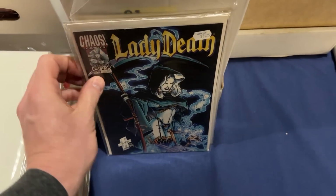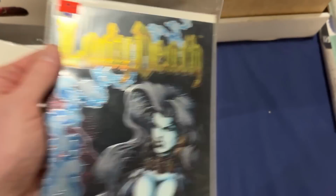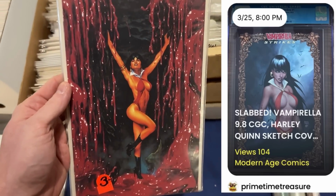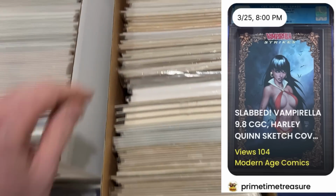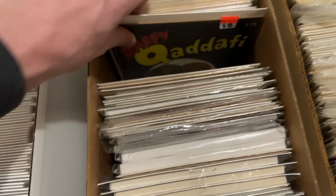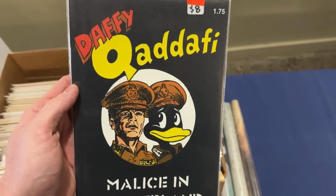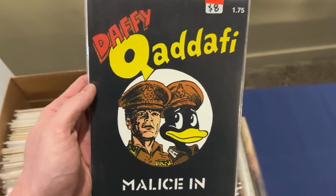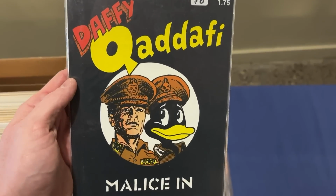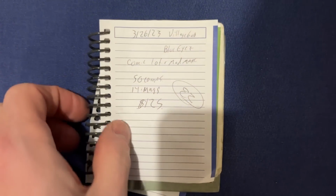All right, so here's some other things I grabbed. Lady Death, always look for Lady Death. So a couple of those. Vampirella, just had a big Vampirella comic show on Whatnot last night, so I'm gonna grab that. But I have to show you something interesting in here that I saw. Here it is, check this out. Daffy Gaddafi. They're doing this to make fun of Muammar Gaddafi, the former, now deceased, he was killed, leader of Libya.